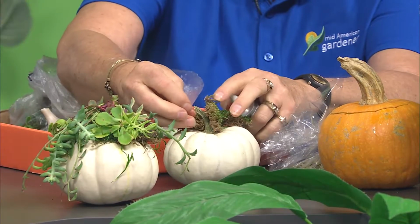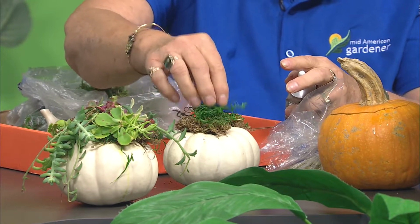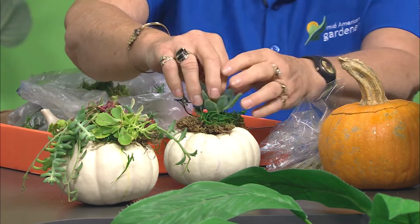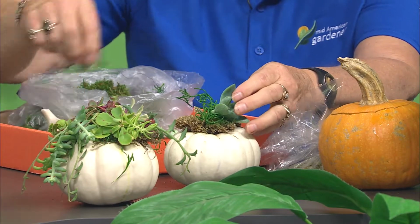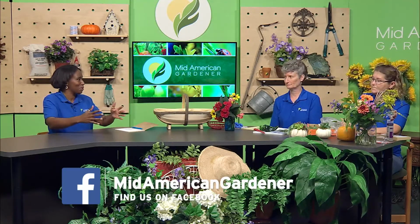There's also some clear gel tacky glue you could use, but this works really good. You just squirt a little, put this on top. If you want to give it a little bit more, some Spanish moss, and then we're going to just start gluing things into the top here. You know, when I first looked at that, I thought you had opened it up, cleaned it out, filled it with potting soil, and then put the succulents in there.